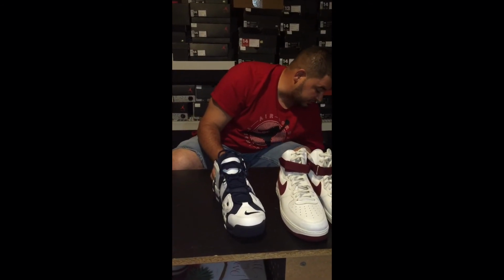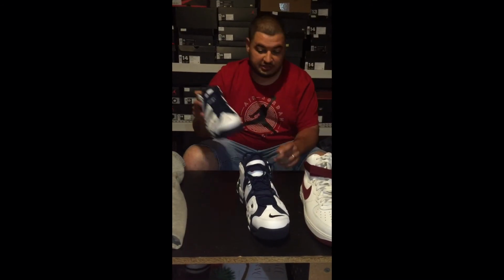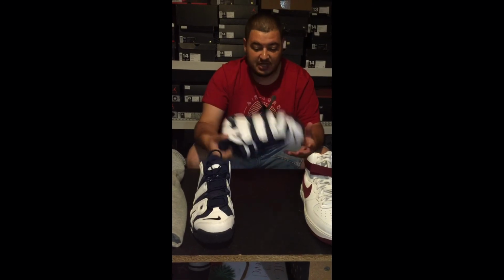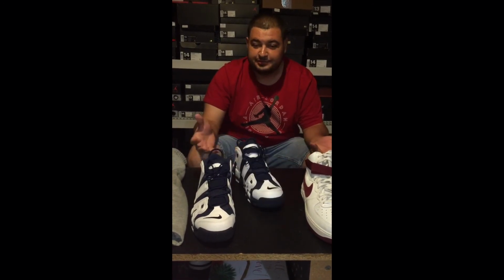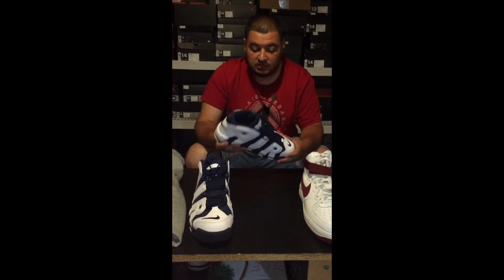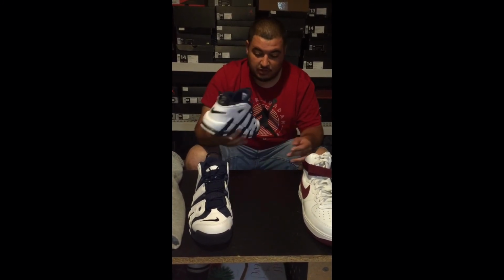Now, I mean, the Up Tempos, I like the shoe. A lot of people don't like the shoe. I mean, it's a big shoe. It's a thick shoe. They call them bed stompers. But I mean, all the shoes in the 90s were built like this. It's one of my favorites from, you know, that Scottie wore.